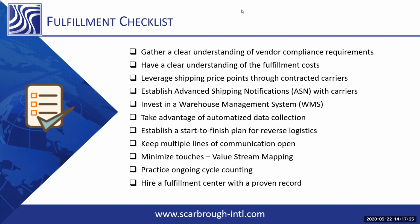Leveraging shipping price points through contracted carriers. So in some cases, if you're doing shipments like UPS, FedEx, DHL, and you're consistently doing amounts of shipments, you definitely can benefit from advantages and price points based on volume. But the same thing is true through LTL carriers too. If you're going to send out a lot of large bulk orders on a weekly, monthly, bi-monthly interval, then it's definitely advantageous to work through the potential of having a contracted carrier that you work with all the time, and you're leveraging not only that price point against the amount of the material that you're sending this time, but that you traditionally send all the time around.